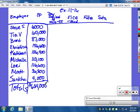Alright, so for Steve, how much of his 6,000 is taxable FICA Social Security? 6,000. Okay, and what about Medicare? How much is taxable? 6,000. FUTA and SUTA? How much is taxable? 6,000.